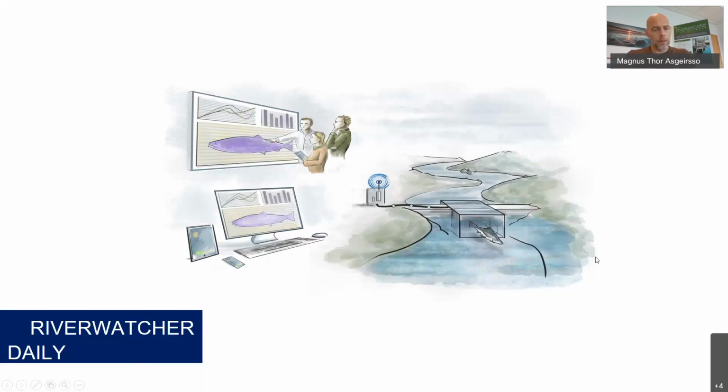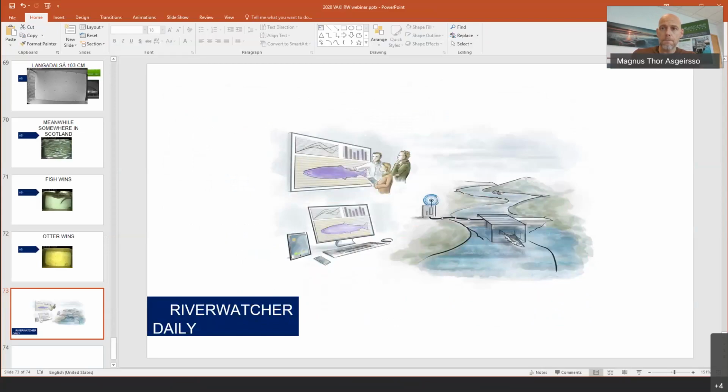Now I want to see if we can just turn to Riverwatcher Daily on my browser.